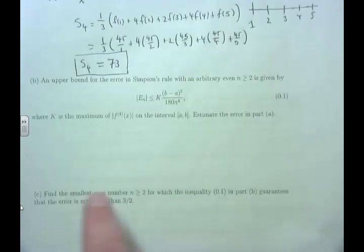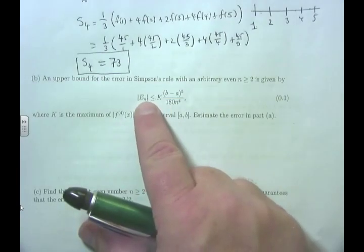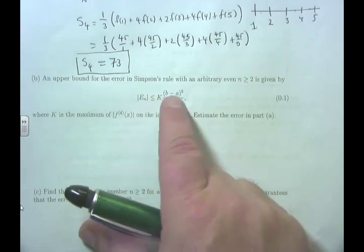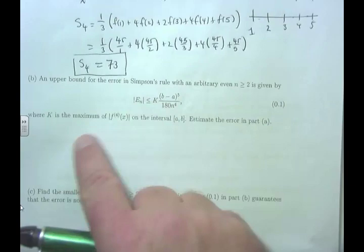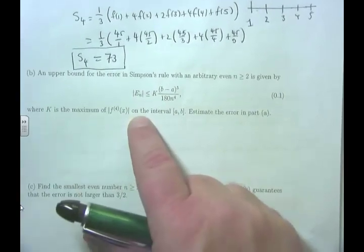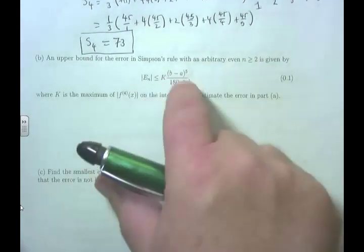So, this was nice of them. They gave me an upper bound for the error in Simpson's Rule. The error-bound formula is less than or equal to k times (b minus a) to the fifth over 180 n to the fourth, where k is the maximum value of the fourth derivative. Well, we should have known all that and had it memorized, because they've had final exams before where they had you write this formula out.